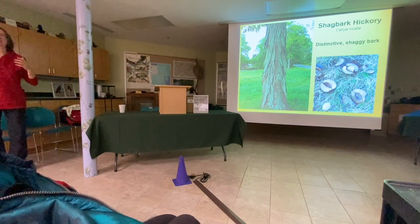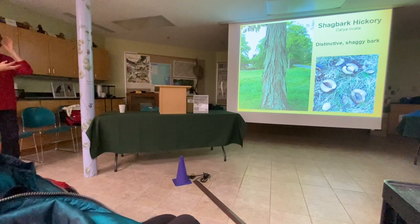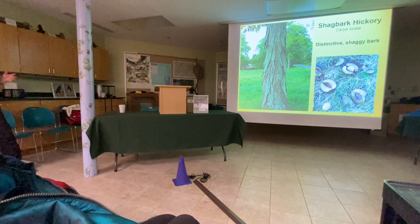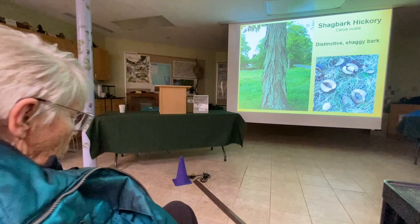You're not getting the sap from the tree, whereas you're taking the natural sap from a maple tree and making the syrup out of that. But here, you're kind of making a tea and you're adding sugar to it. So it is kind of like cheating, but I don't have a problem with it anymore because I like it so much. I like to taste it because it's a very unique taste.